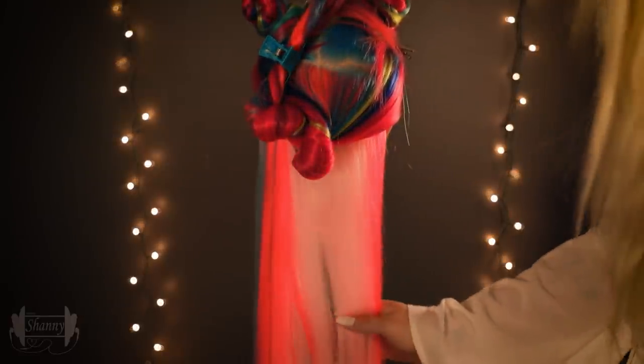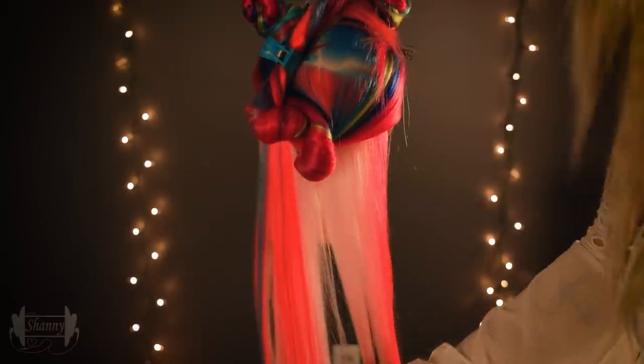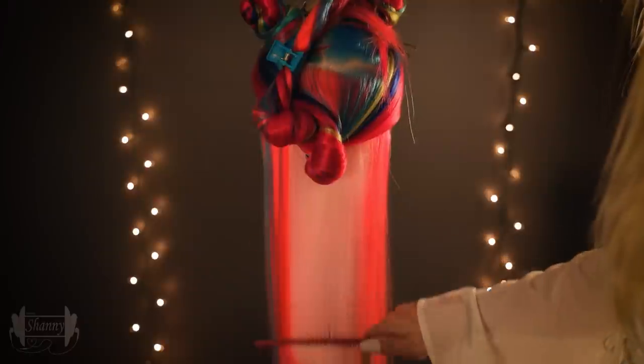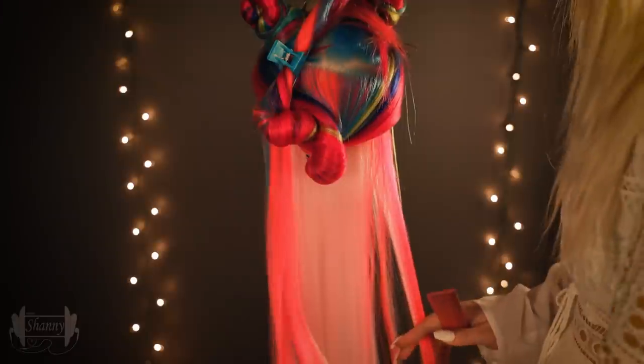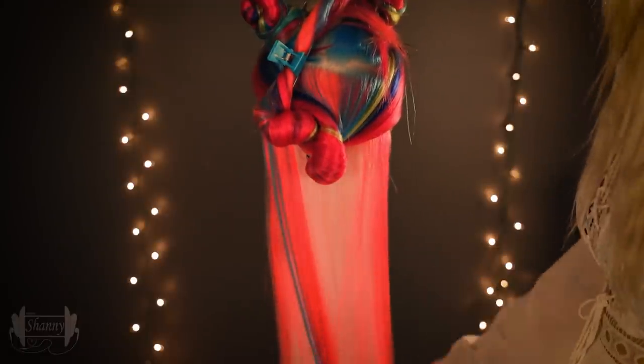So now, we just have your pretty pastel pink hair at the bottom here. And as you can see, you just have this one section left of your pretty pastel pink hair with some fun little hot pink strands. So now we're going to go ahead and start cutting.